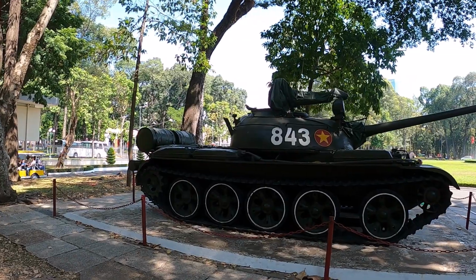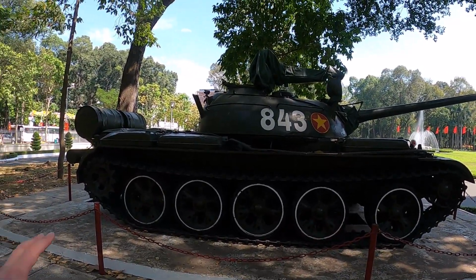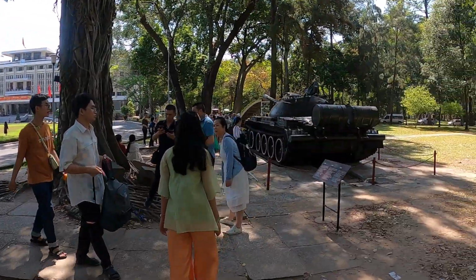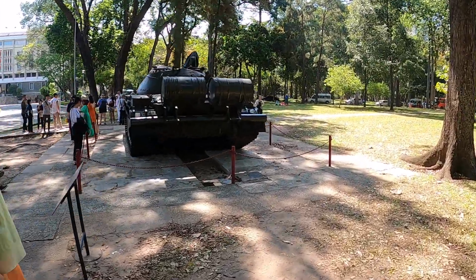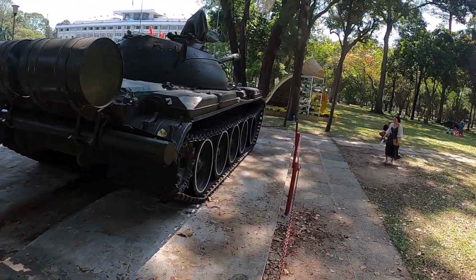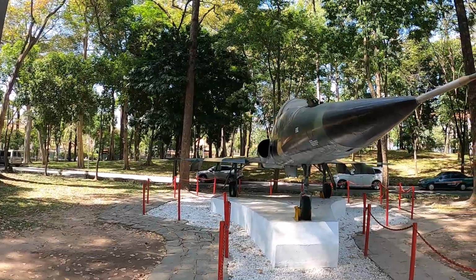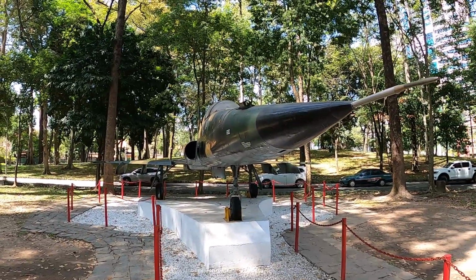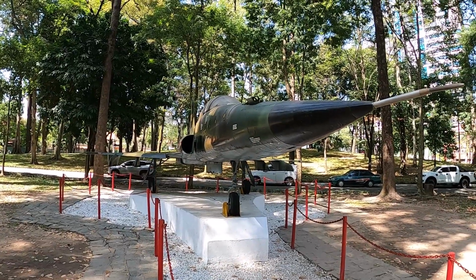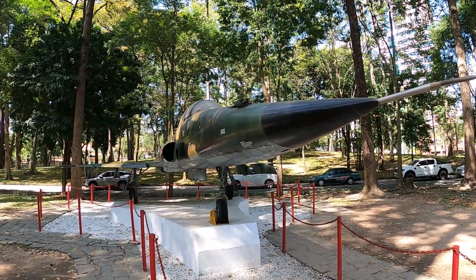These are the tanks that broke through the palace gates in 1975. This one was supplied by the Soviet Union, and this one over here was supplied by the Chinese. And as part of the same attack in 1975, a member of the Communist Party of Vietnam infiltrated the Southern Republic's Air Force and carried out a bombing raid on the palace.